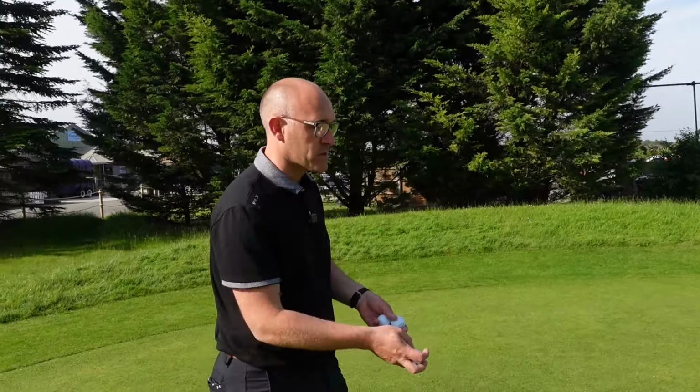So number 3 is a trusty faithful. It's the standard head AI1. It's the number 7S, so with the kink neck shaft in it. No matter what Callaway or Odyssey do with this putter range, whatever they do, the 7S is always going to be a very favoured putter. Looks good, line is fantastic on the top.